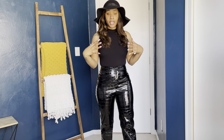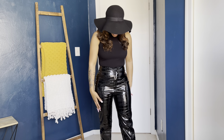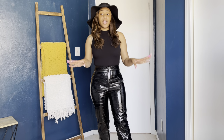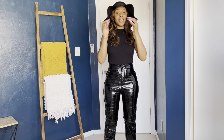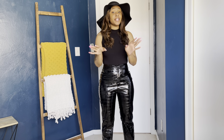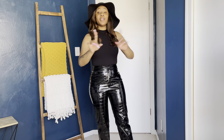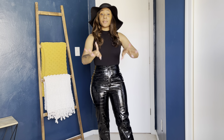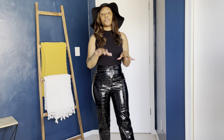This is just a bodysuit shirt, and then I got these pants from Shein, and then I paired them with some black clear heels. So I feel like this can be a vibe for any time of the season. It doesn't really matter what it is. Be careful if it's the summertime though, because y'all do know leather pants get really hot, so that's what you want to be careful for.